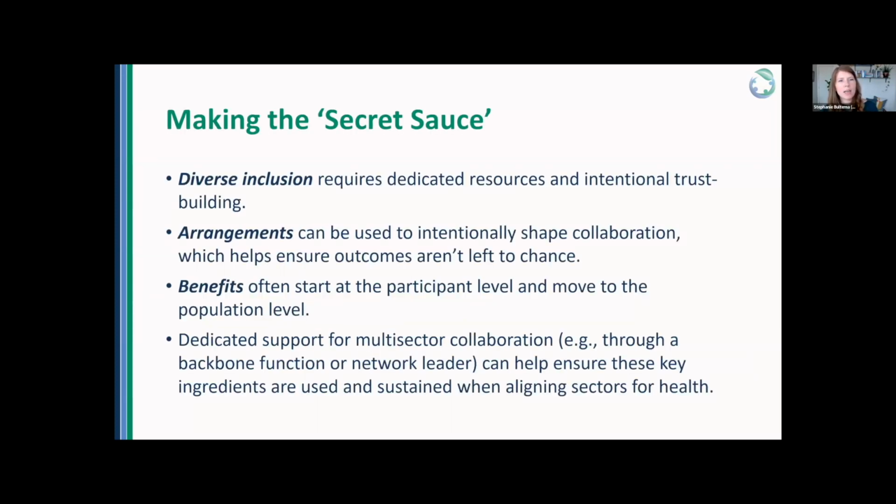The first is that diverse inclusion, as Marcy just alluded to, requires dedicated resources and intentional trust building. These dedicated resources don't just happen overnight. It doesn't happen while we're sleeping. It oftentimes requires dedicated staff, dedicated funding. It requires time. It also oftentimes means not just inviting people in, but going out to where the people that you want to be involved in the MSC are, going to them, not just always saying, please come to me.